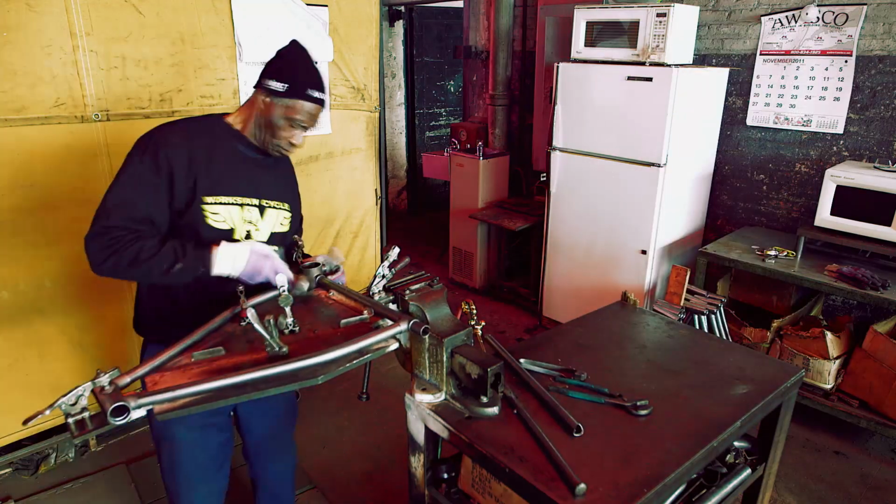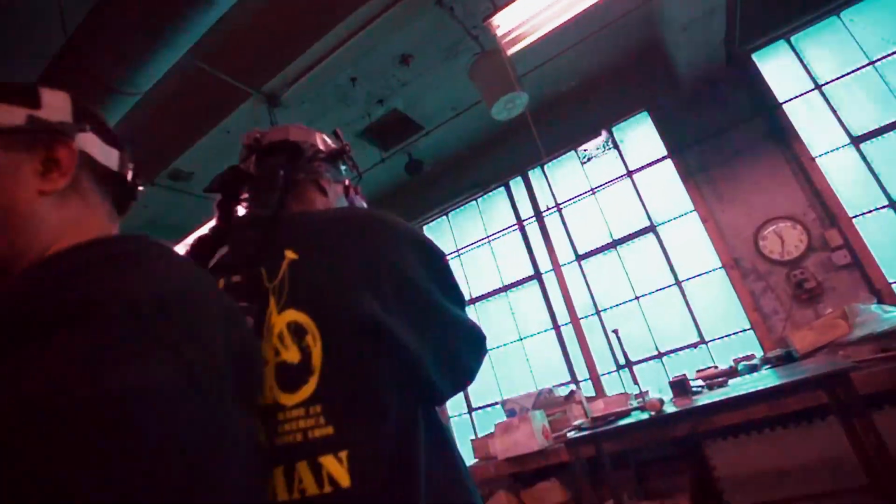Four different sizes of pipe pieces fit together like a jigsaw to make a Newsboy frame, and they're assembled to make the body of the bike. And then the steel is off to the welders.